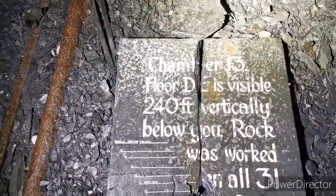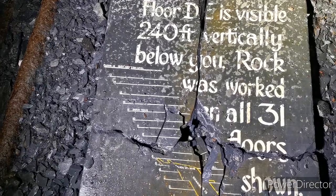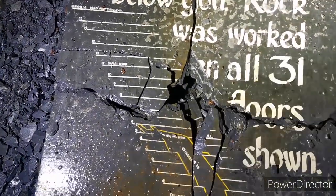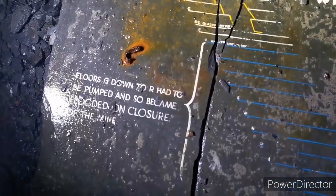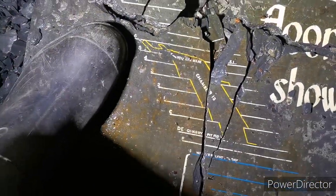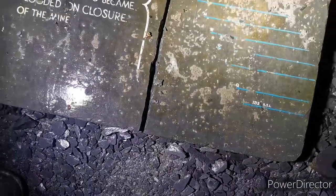This is impressive. Chamber for 40 years visible, 240 foot vertically below, 31 floors. I was wrong with my 30 floors, it's 31 floors. So, we're here, where yellow, and my boot is there. Wow. All those floors down.